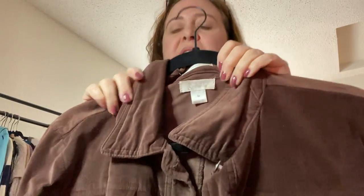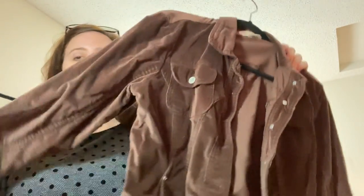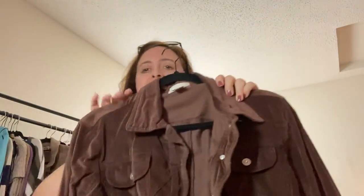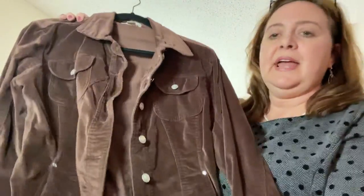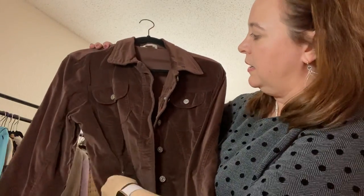All right, this is by Christopher and Banks. It is a medium. It is this chocolate brown, and it has this slight velour feel to it, so it makes it feel super soft and nice. And it does have, again, silver buttons on the front pockets.